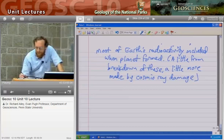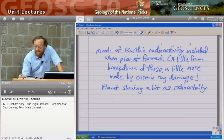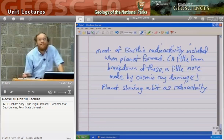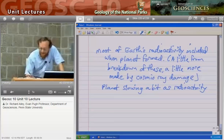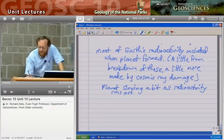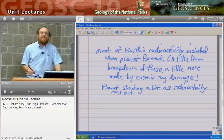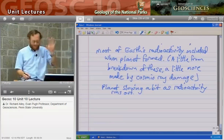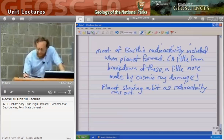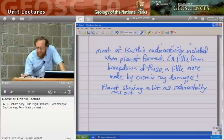But our best estimate is that the planet is about 4.6 billion years old, and so that's time that there have been little changes, and things probably cooked a little faster way back in the Precambrian than they do now. So the planet is estimated to be about 4.6 billion years old, 4.55, something in that neighborhood, based on radioactivity, and that actually is consistent with everything else. So what we see?